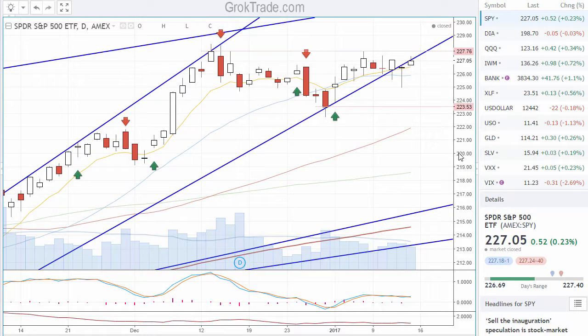So I'm going to start off looking at the daily charts. Then I'm going to look at the weekly charts. Then I'm going to look at the monthly charts. You need to take the monthly, the daily, and the weekly. The daily, weekly, monthly are all very important. The higher the time frame, the more important it is. So the monthly is more important than the weekly. Weekly is more important than the daily.